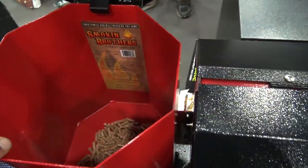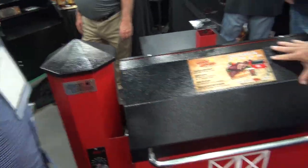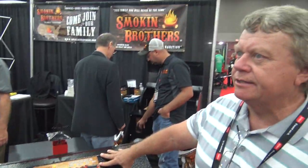Pallet in there. We'll put that in there. It drops them in to the capacity of it. It smokes. It makes steaks. Wow, I bet that's a nice taste of steak.